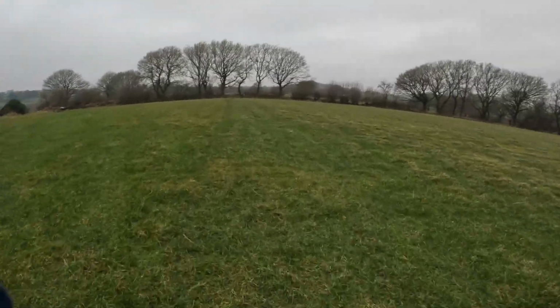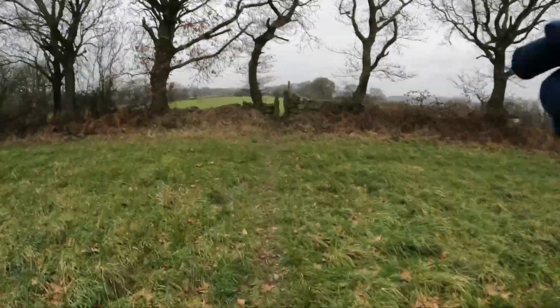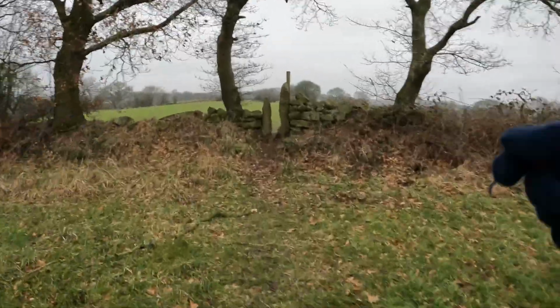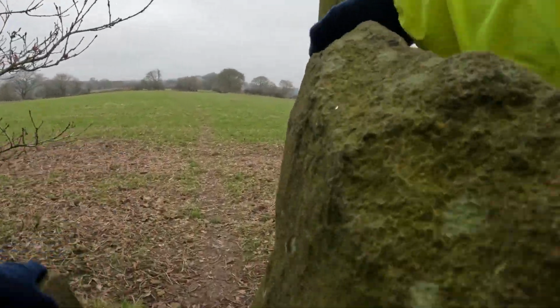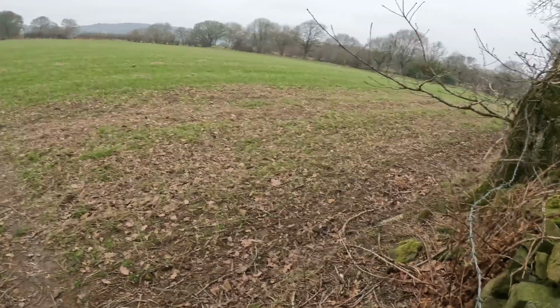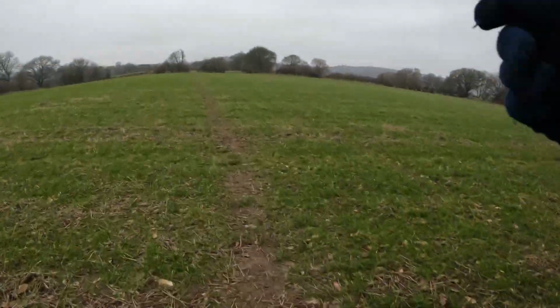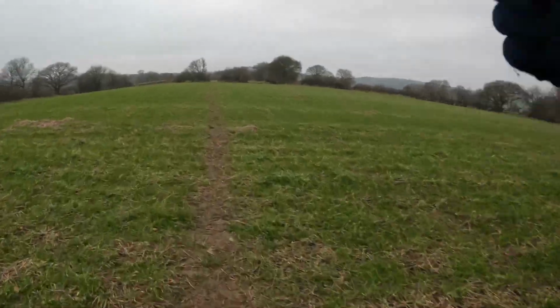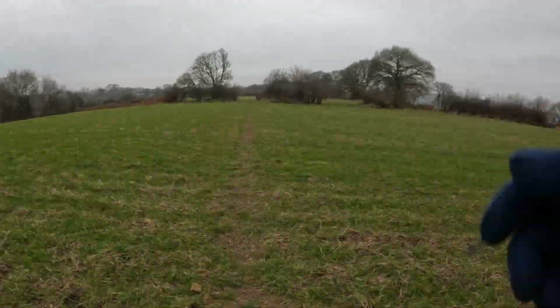So we're almost straight across the field, just veering left ever so slightly towards the middle of that bunch of trees. And we can see the exit now. Slightly more visible path here, the brown line through the field. Again, we're going almost straight across.